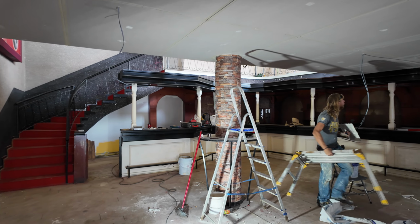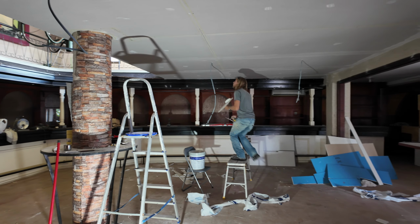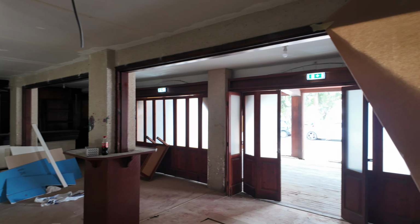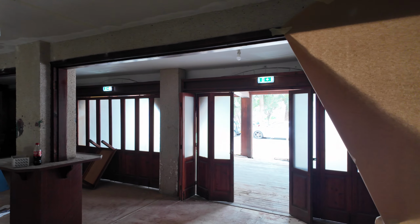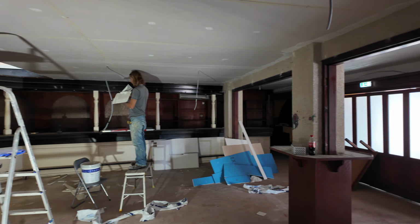A bit of plastering going on, by the way. We've got a new ceiling that's gone up. And we've got possibly the greatest plasterer in the world, filling all the seams and all the edges and all the cracks at the moment. And then, of course, it's going to be skimmed and painted and decorated, and then the new lights are going to go up. But there he is, a master at his craft.